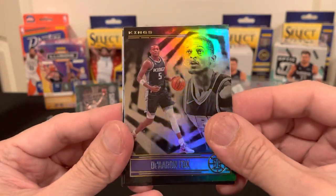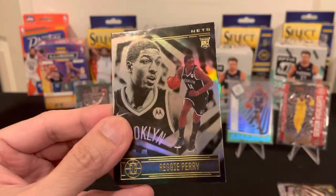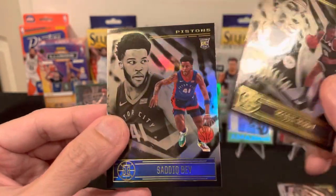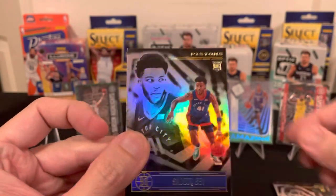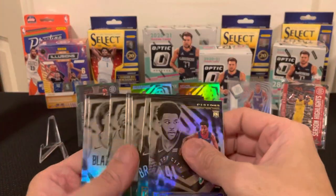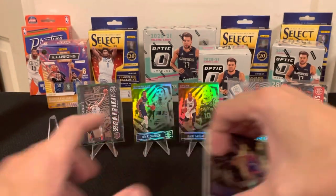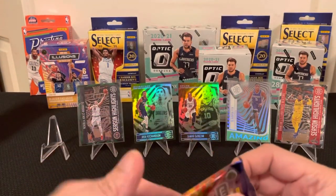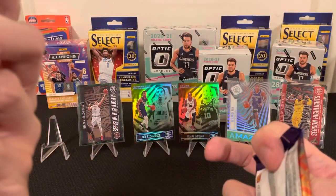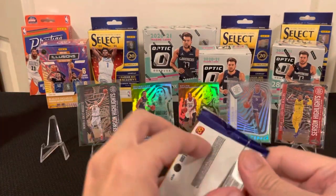De'Aaron Fox, Kings, Reggie Perry, rookie, and Sadiq Bey rookie. I think I'm just missing one emerald. Did it say three? No, it says look for it.